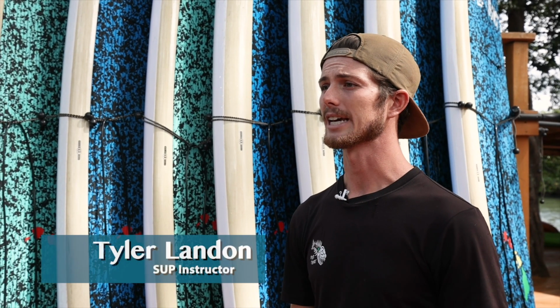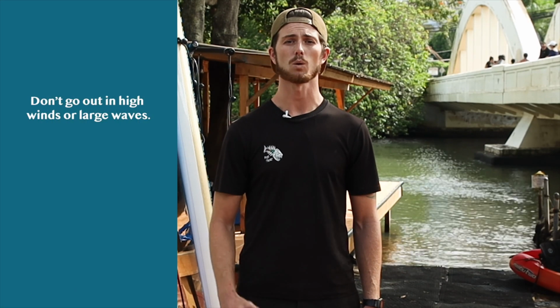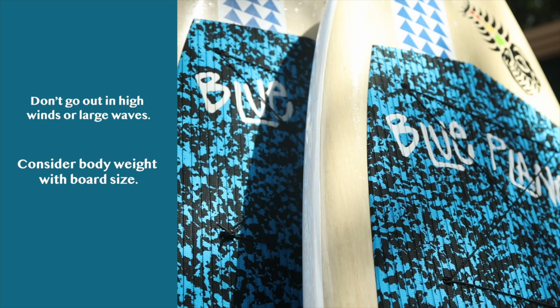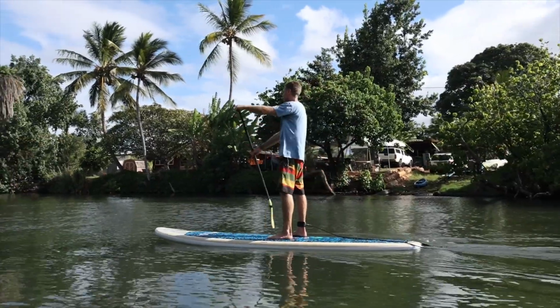As a beginner, it's best to choose conditions that are calm. Don't go out in high winds or large waves. You also want to consider your body weight in relation to your board size. You need a board that's wide and stable enough, that has enough volume for your body weight, so you're going to be comfortable balancing on the board.